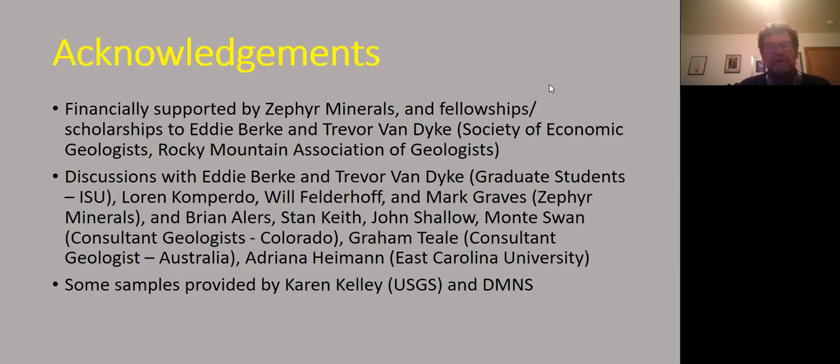Now, while I'm going to focus on the rocks near Colorado Springs, El Plomo, Dawson, and Green Mountain, this is also part of a longer term project on some of the other deposits. Some of the samples provided for that part of the study were from Karen Kelly at the USGS and also the Denver Museum of Nature and Science.